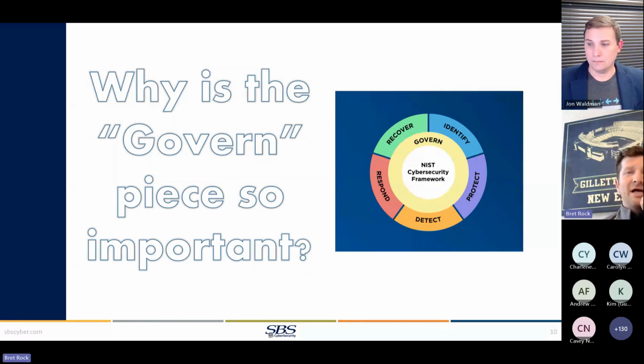Yeah, and that leads to one of the next questions I was going to pose: why did this not make the cut in the first one? But I think you hit the nail on the head. There were some governance pieces spread out, not necessarily to the level it is now.